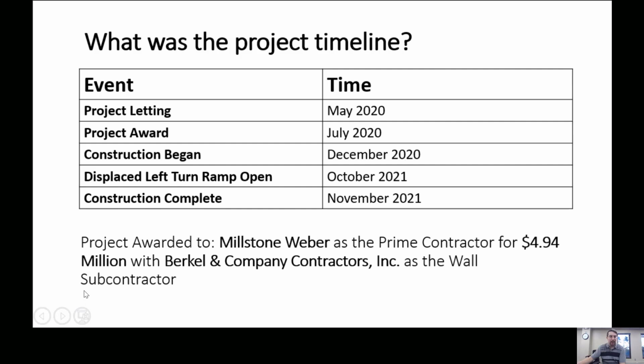So what is the project timeline? The project was awarded in July 2020. Construction began at the end of 2020, and then we opened up the left turn ramp at the end of October 2021. The project was awarded to Millstone Weber for nearly $5 million, and the subcontractor for the wall was Burkle and Company Contractors.